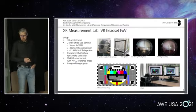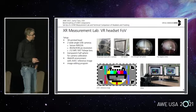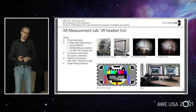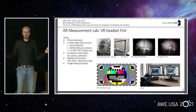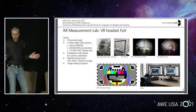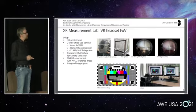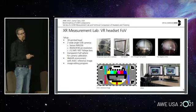Then field of view. Of course, field of view is interesting to many XR applications. Once again, surely flight and driving simulators where you need a peripheral view. You need to have a huge field of view. So it's of importance. And what we simply took here is wide-angle USB cameras in a 3D printed head.